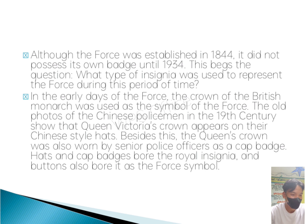Old photos of Chinese policemen in the 19th century show Queen Victoria's crown appearing on their Chinese-style hats. Besides this, the Queen's crown was also worn by senior police officers as a cap badge. Hats and cap badges bore the royal insignia, and buttons also bore it as the force symbol.